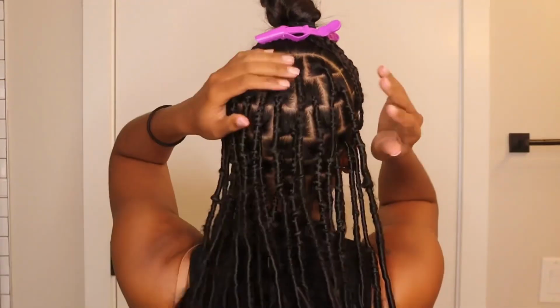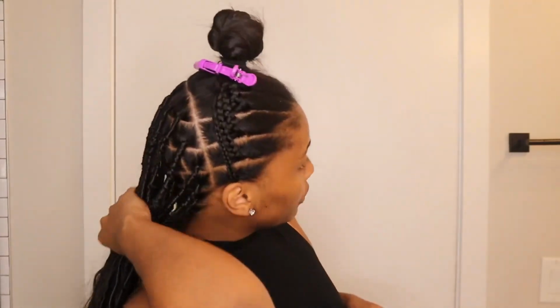Alright, so we are done with the back. I will say that the back is probably going to be the most difficult, only because the reach, it's such an arm workout. But I'm loving the results so far.